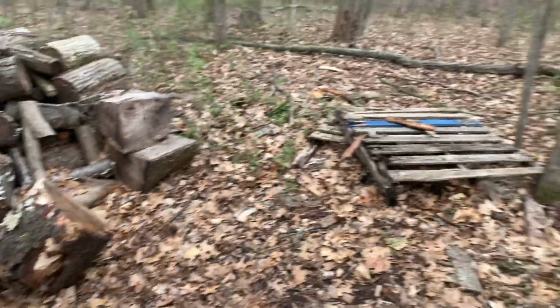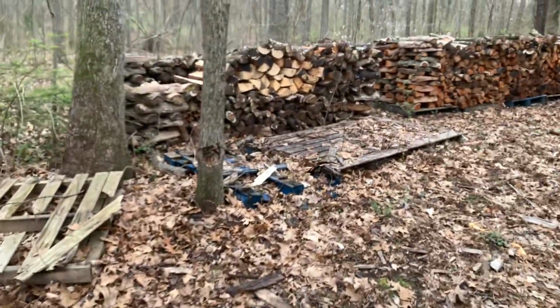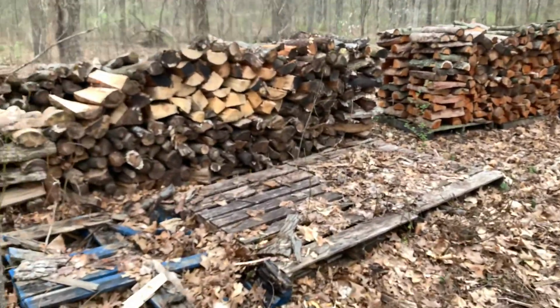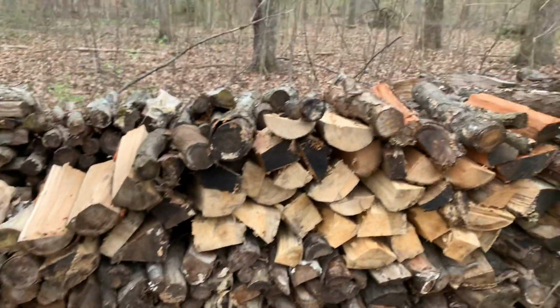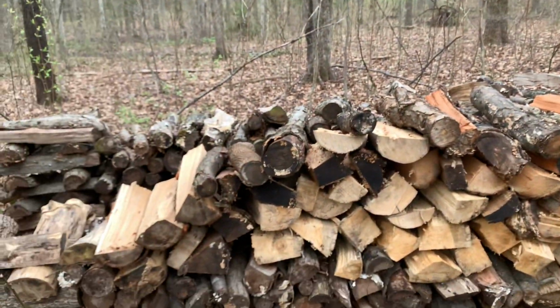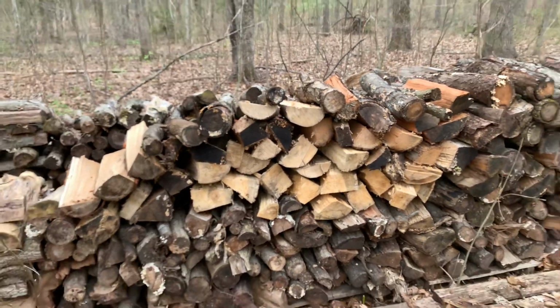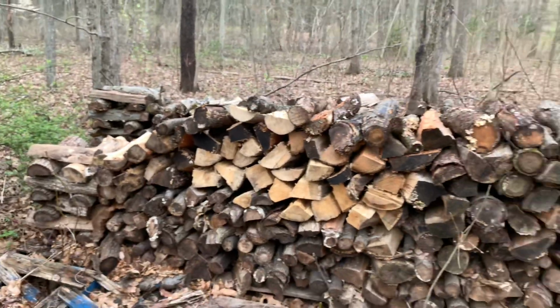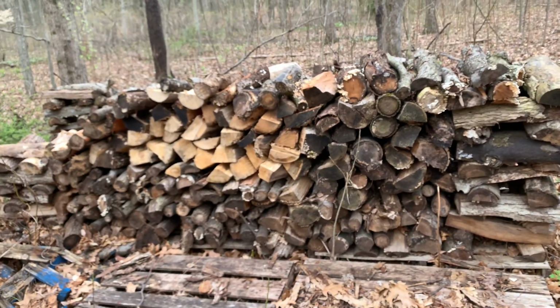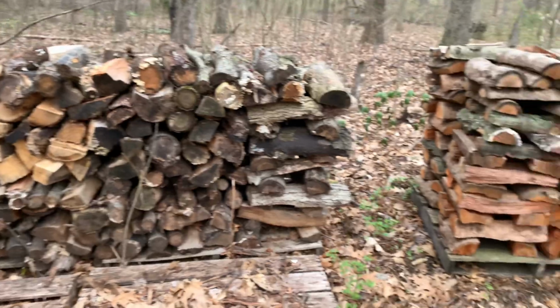And then over here, this is another area where I have long cut stuff. Zach and I split some pieces on here the other day, you can see, and this pile's been here for a year. The guy likes locust, but if I run out of locust or can't get it, he'll get this. I have another customer that also likes long cut stuff, so I'll probably give him that too.